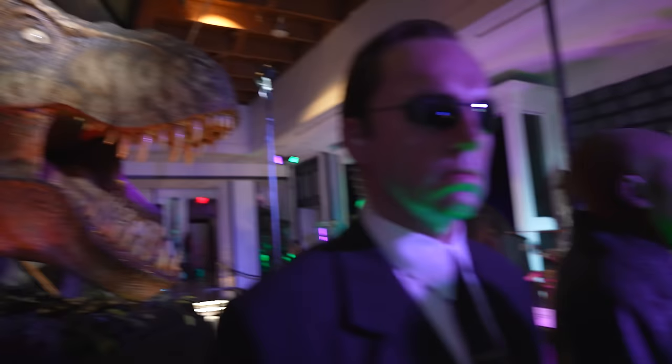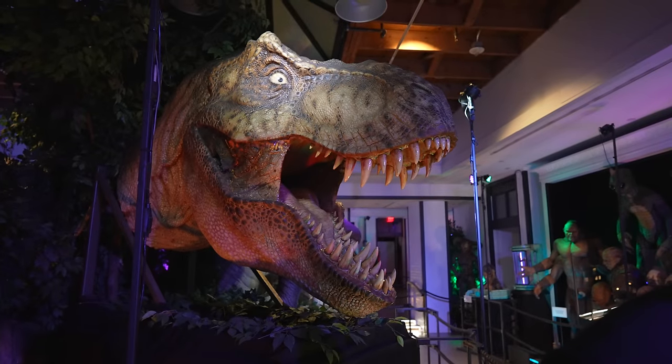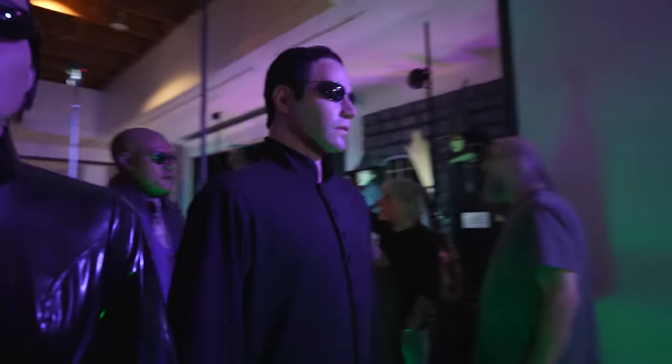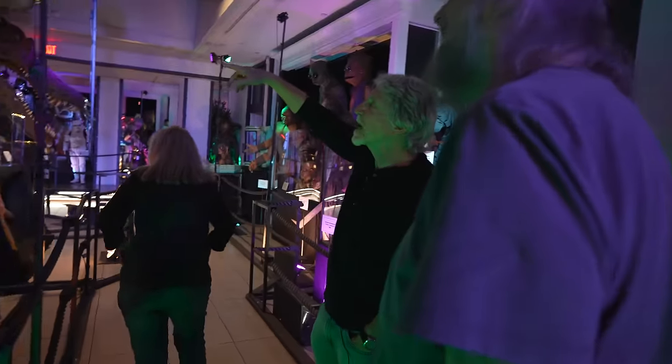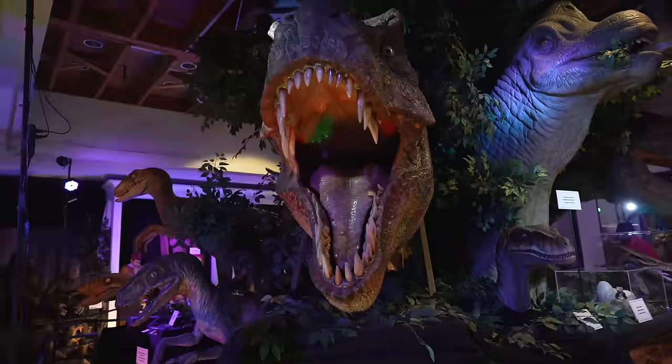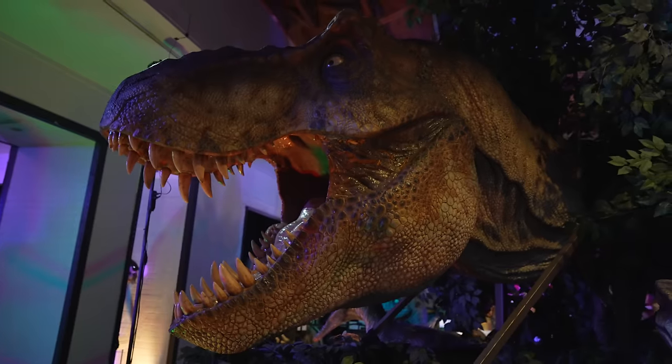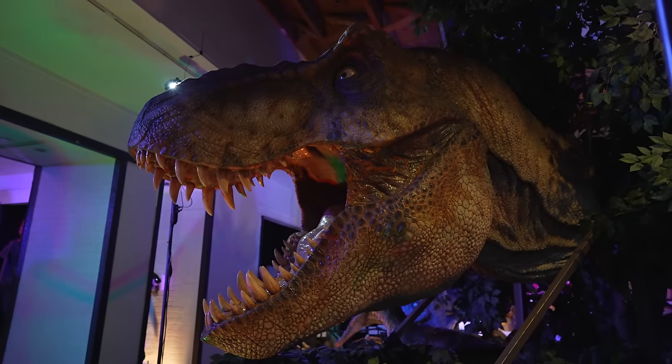You don't get to see the practical T-Rexes and things like that anymore. These are all from Jurassic Park. This whole setup is from Jurassic Park. Look at that. That's one of the female raptor heads from Jurassic Park 2. She's about 650 pounds, and all the hydraulics are still in her. That's absolutely beautiful. This is all built by the Stan Winston Company.